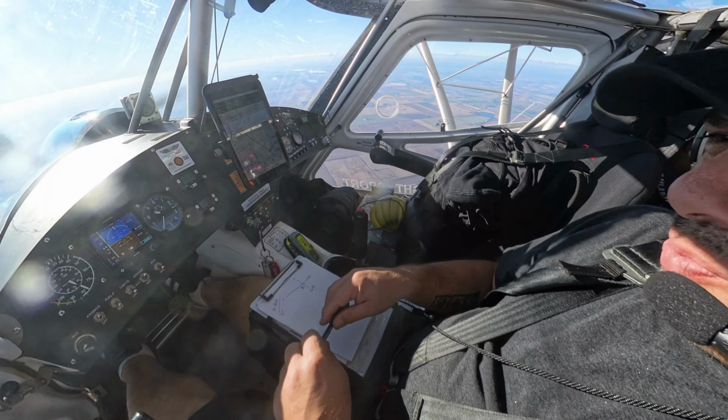That's about it. Oh, the frequency was the other thing which I actually pick up, but we can see it there. And it should be also in here. That's the other important thing to write down, the frequency in use. The CTAF 118.8. So 118.8. So when you see me jotting on here, that's what I'm doing.